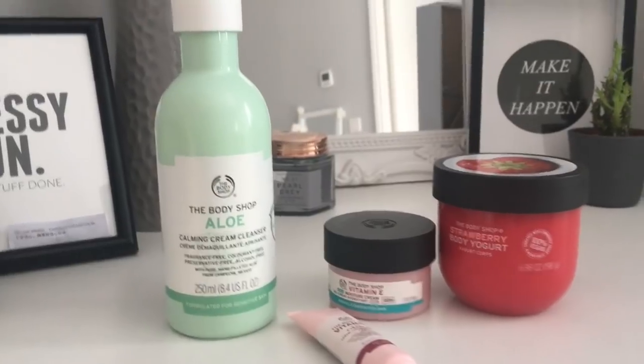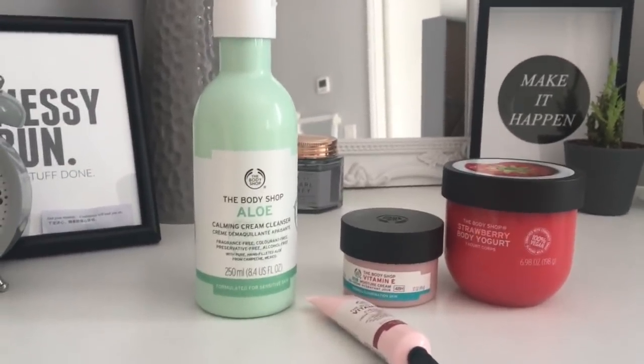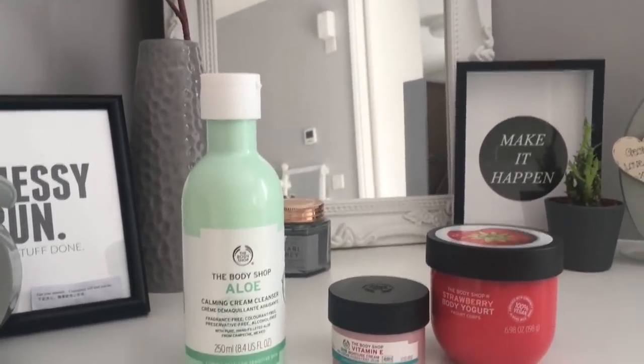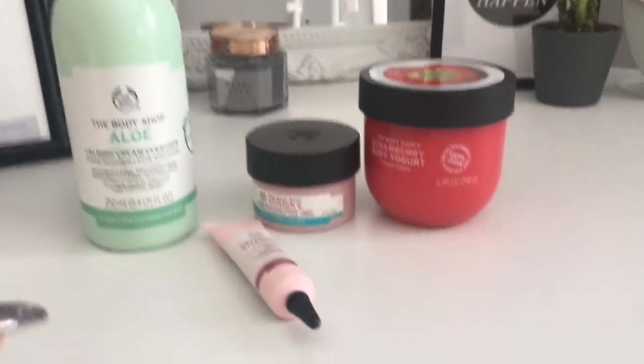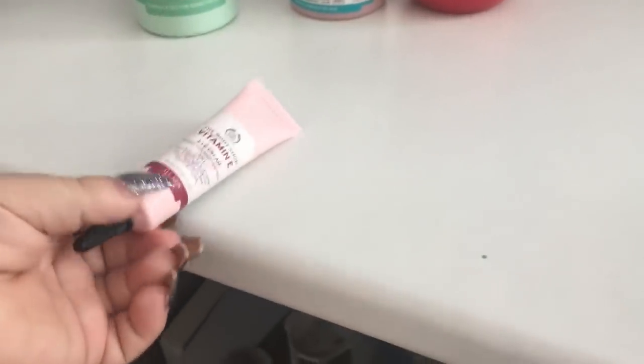cream cleanser. This is meant to be really good for your skin, so at the moment I'm going to be trying it, and if it's good, I will probably end up using it more and featuring it in a morning routine. And then I decided, because it was on like 3 for 2, so I did get the vitamin E eye cream, and oh my god, I can't wait to try this.